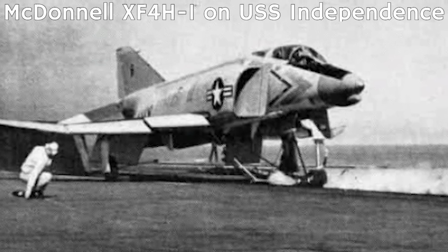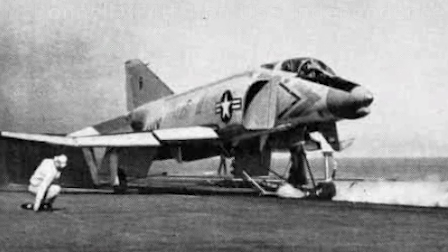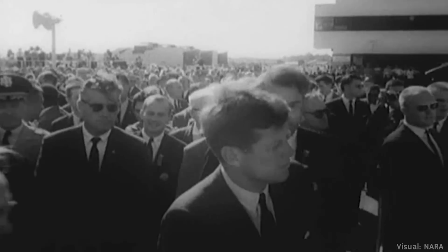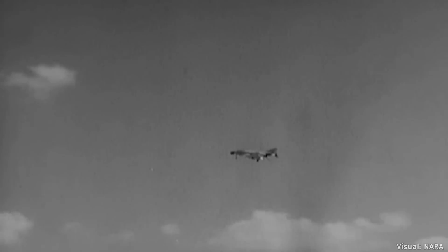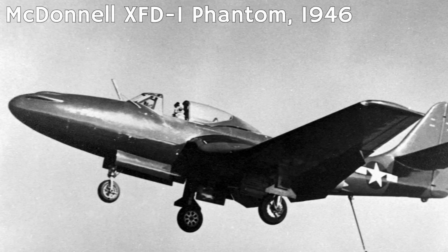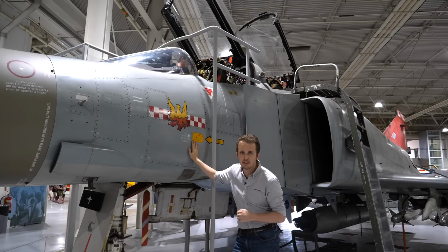In 1960, the first carrier trials were conducted on USS Independence. Following this, McDonnell finally got the official confirmation it was hoping for. The F-4H was selected to become part of the Navy's arsenal. In the next 3 years, the aircraft proliferated in the Marine Corps and the Air Force, a first for a carrier plane, and became known as the Phantom II, since a previous McDonnell aircraft had already used the same name. For the purposes of this video, however, I'll just call it the Phantom to make things easier.